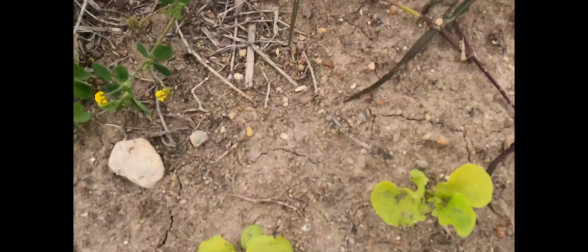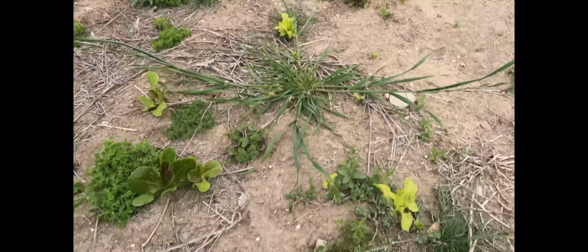Here are some more lettuce. Don't want to step on them. More lettuce.